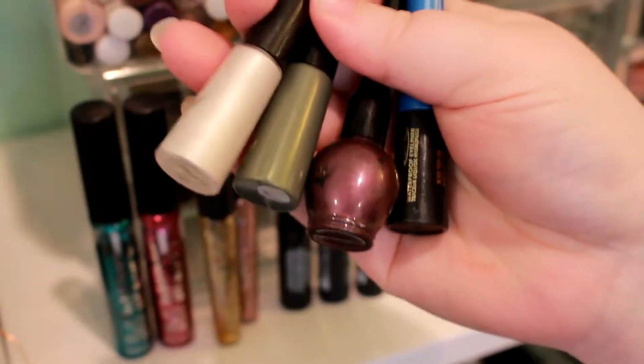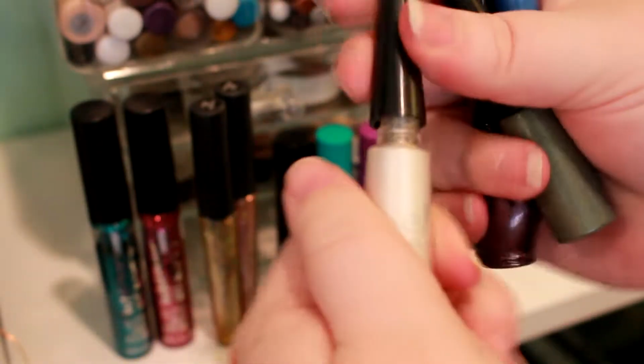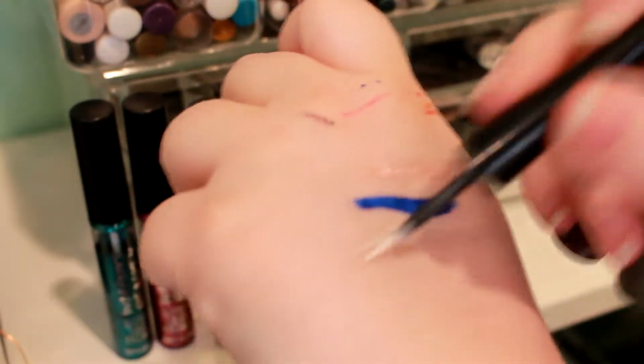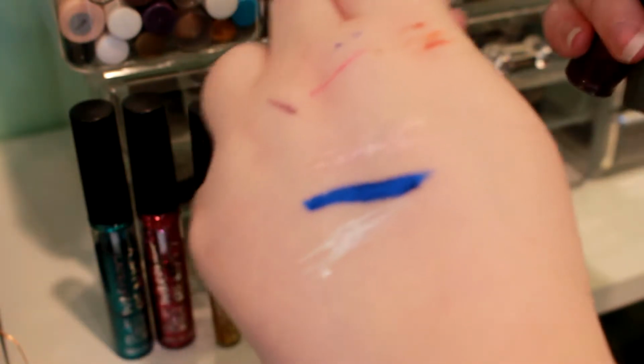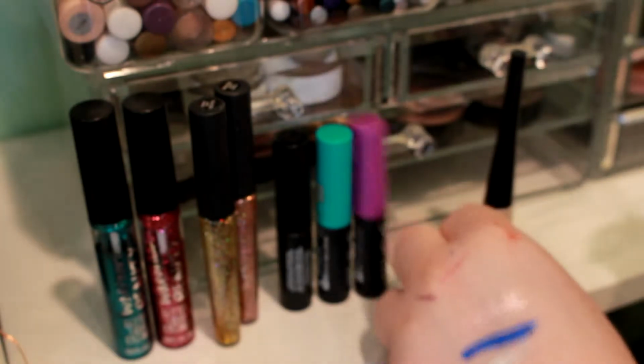So these next few are just a few oddball ones. These two are by e.l.f. I think that these are probably all dried up as well. This one's actually not completely dried up, but it's just not that good of an eyeliner, so I don't think I'll be keeping that one.